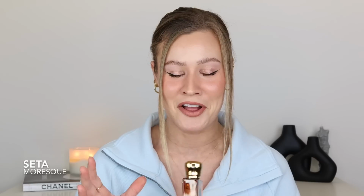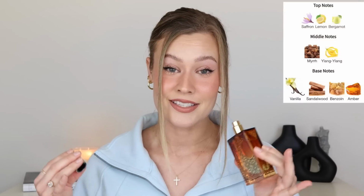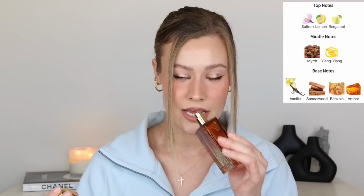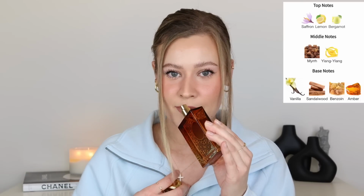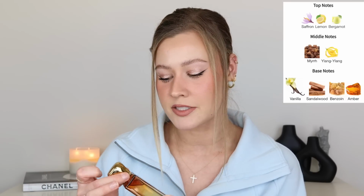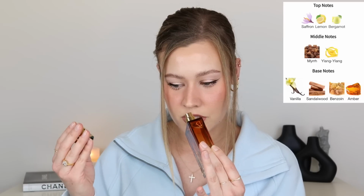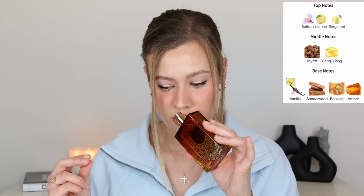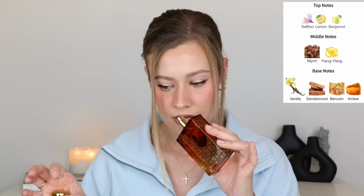Next up, Moresque Seta. I know this is a very loved fragrance. I unfortunately feel kind of alone in my opinion, but this is a very resinous, heavy fragrance and definitely has a Middle Eastern vibe to the overall scent. The main components that I get from this fragrance are that myrrh, amber, benzoin. It's not thick like other myrrh dominant fragrances that I've smelled, but it is absolutely the most predominant thing that I pick up. It's quite spicy, and those spices unfortunately come off harsh and sharp to me.